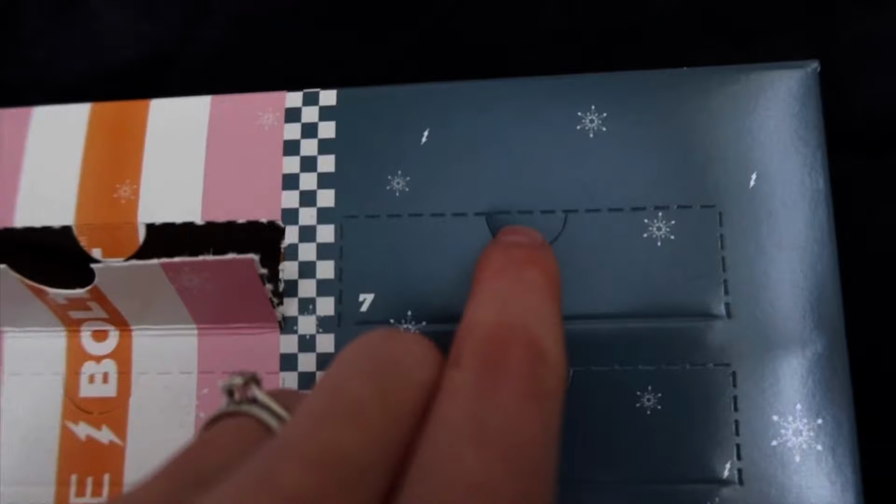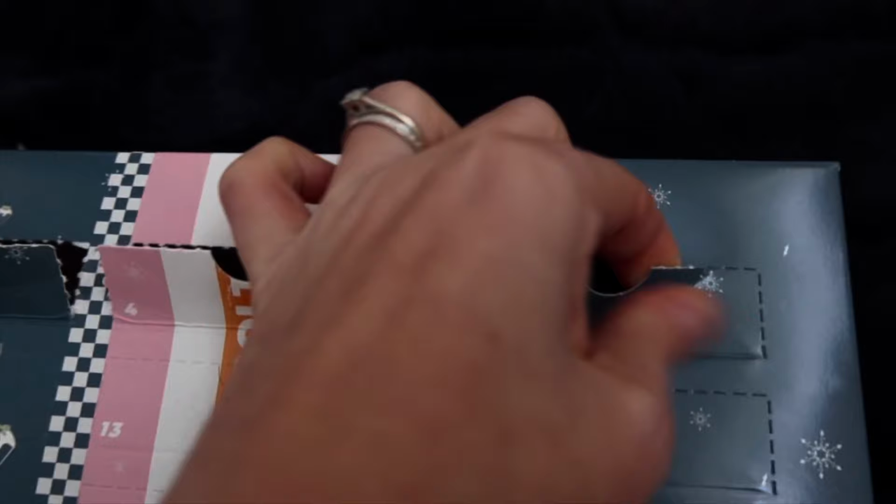I don't remember what we just opened. What number were we on? 5, 6, so we're on 7. 7, yes. Right in the corner. Okay. It's quite satisfying opening. Oh, I ruined this one. I'm not going to say it. I want to say it. What's in here?